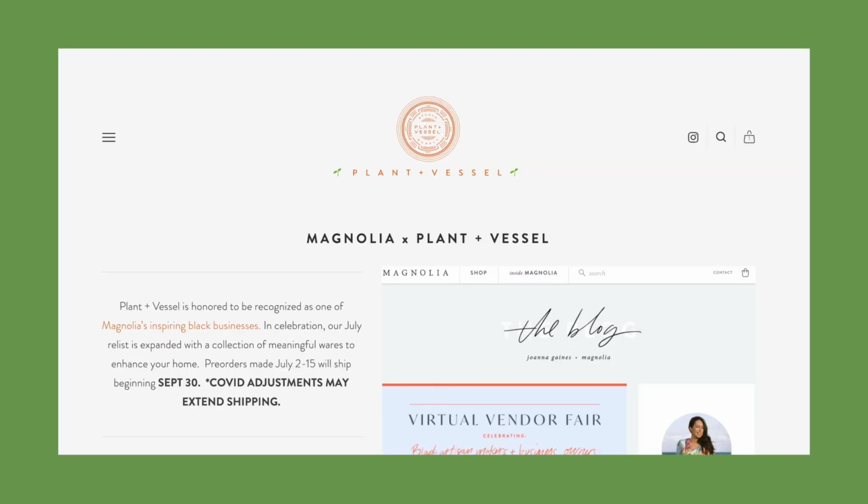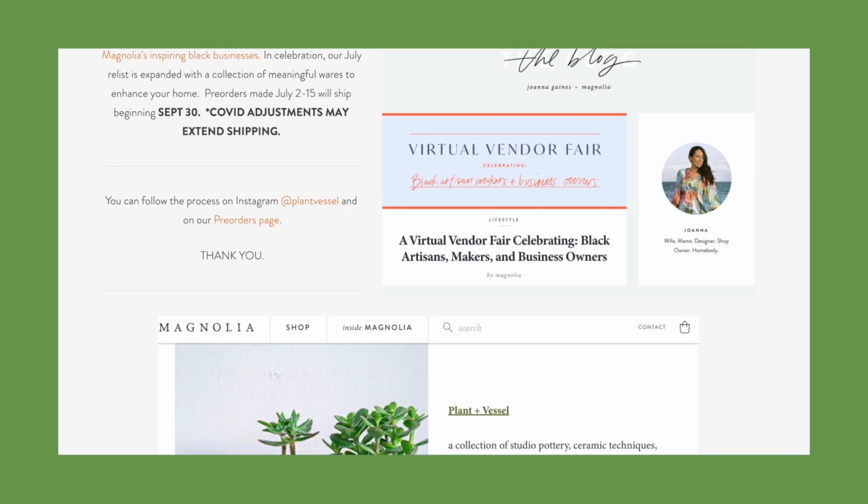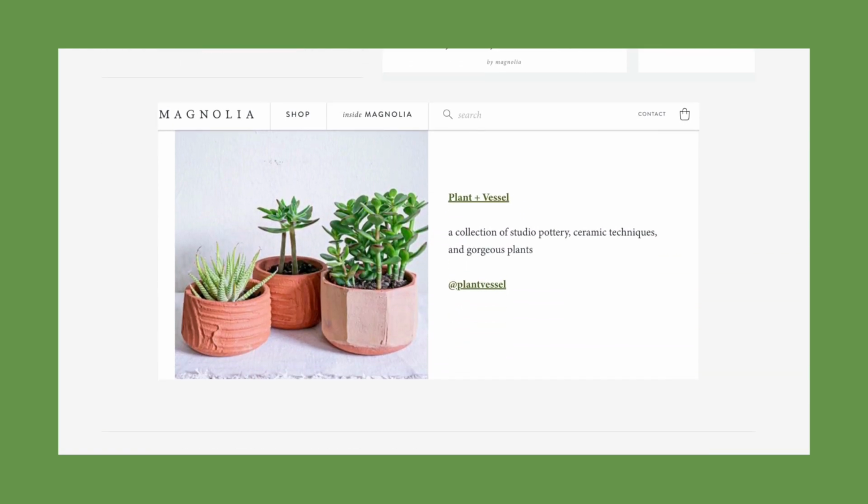And the last pot shop that we're going to be talking about today is Plant and Vessel. Plant and Vessel is owned by Joanna, and they're based in Texas, and they sell ceramic pots.